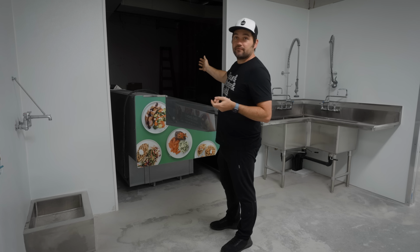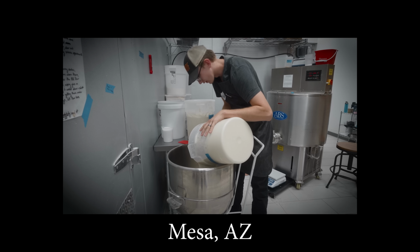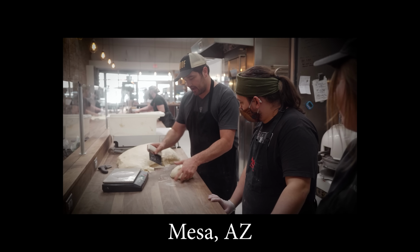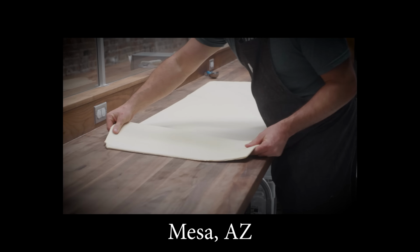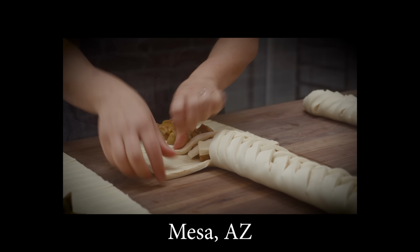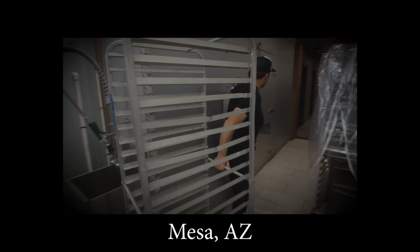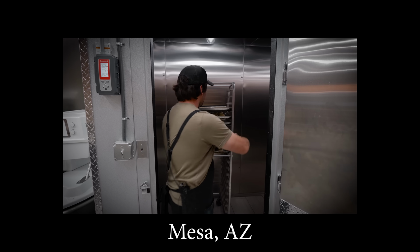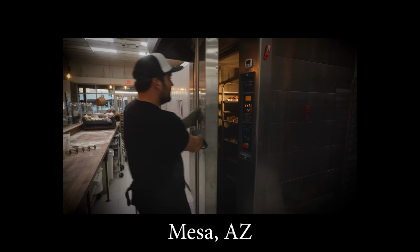It's larger than our fridge in downtown Mesa, whereas the proofer is smaller. And all of that is somewhat intentional. It's a really interesting interplay because we'll be mixing and shaping our breads as well as mixing, bulking, laminating, and rolling out our pastries at downtown Mesa. And of course, some of them will go into the walk-in fridge at Mesa for cold fermentation. Some will go into the proofer at Mesa for final proofing and be baked off.